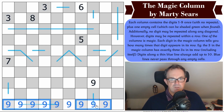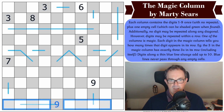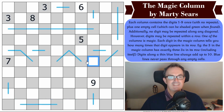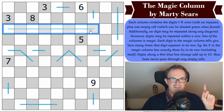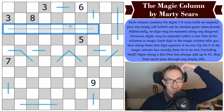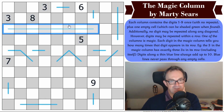I thought that was going to do something, but then I realised that the 10th 9 has to come in the column that I haven't got a 9 in already, and this still doesn't work. Oh right, okay. Let's think about this some other way. Let's instead look at the lines, maybe. So that line adds up to 10. What? This is totally bizarre. So it's got an absolute multitude of 1s on it.